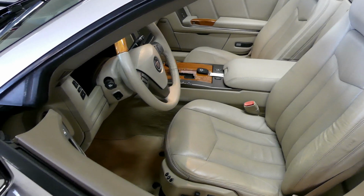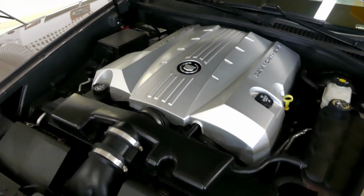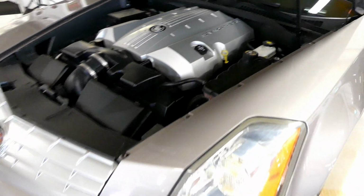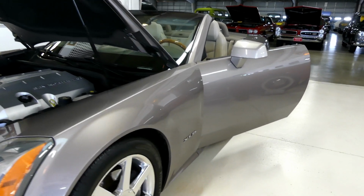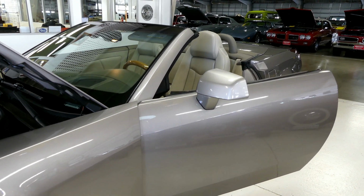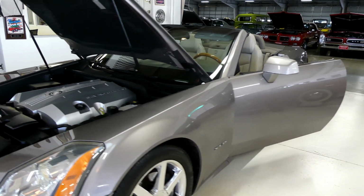And when they say it rides like a Cadillac, there's a reason for that. Four-wheel disc brakes. There's your Northstar hidden underneath the hood. Clean as a whistle. Again, taken care of by the person you want it to be taken care of. Beautiful colors, and ready for the road right now. You would not be disappointed in this loaded 2004 Cadillac XLR Convertible. Stunning automobile. Master craftsmanship put these babies together, and it absolutely shows.